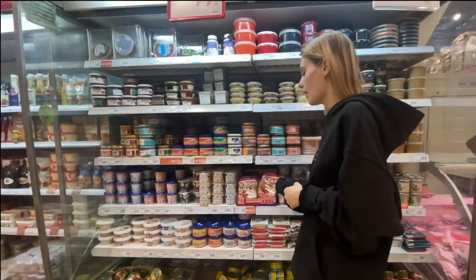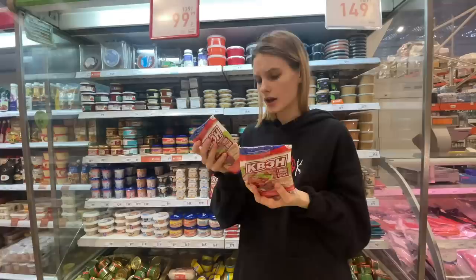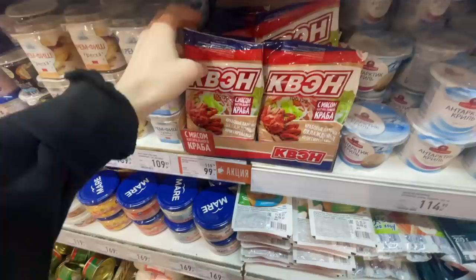And these are my favorite. It's called crab sticks. Even though they're not made of real crab, they're just made of, again, pollock. Actually, it's made in Primorsky Krai in Nakhodka city. And I heard that in the European part of Russia, they don't have such things. Or maybe they do, but they don't taste that good. So you see, they're even on sale, 99 rubles.